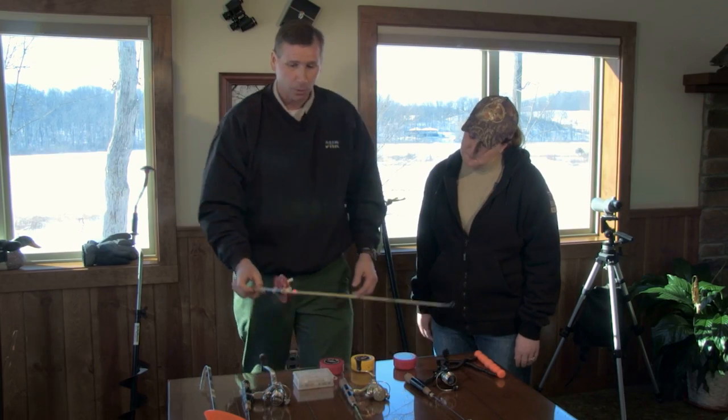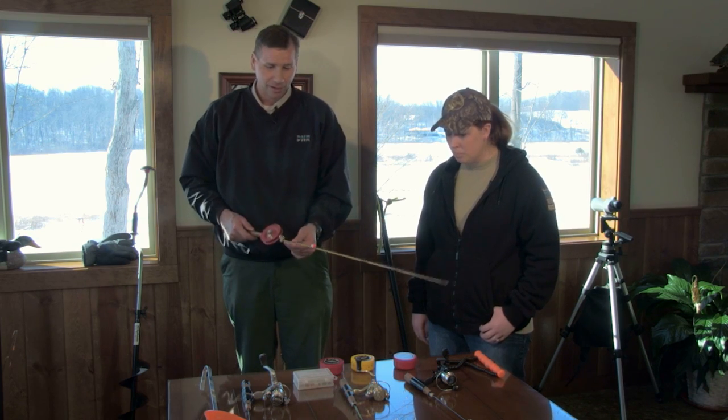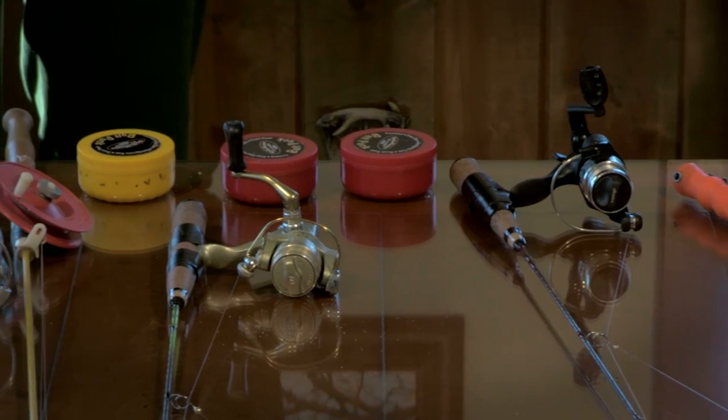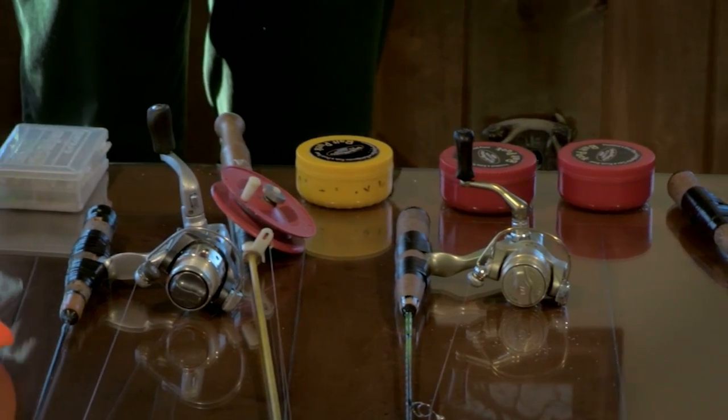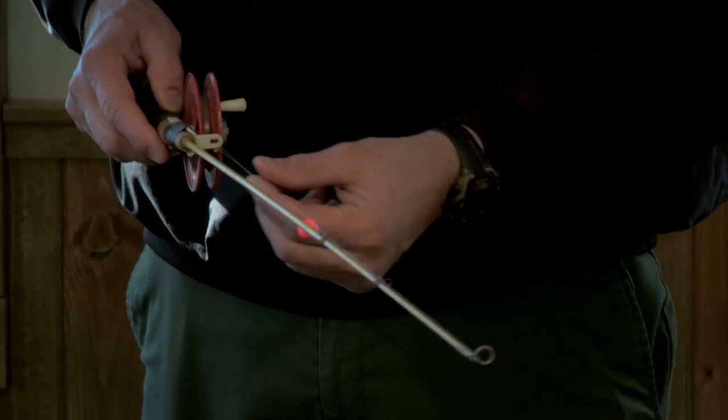The next thing is a pole, and ice fishing poles come in various shapes and sizes, but the bottom line is all you need is a pole with a little reel. If you've never done it before, get a bobber. They have ice fishing bobbers, and then a hook.